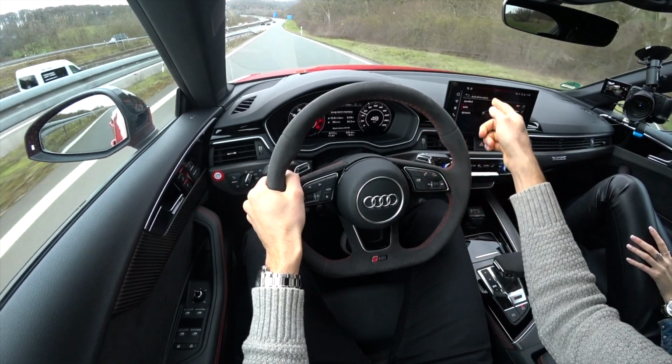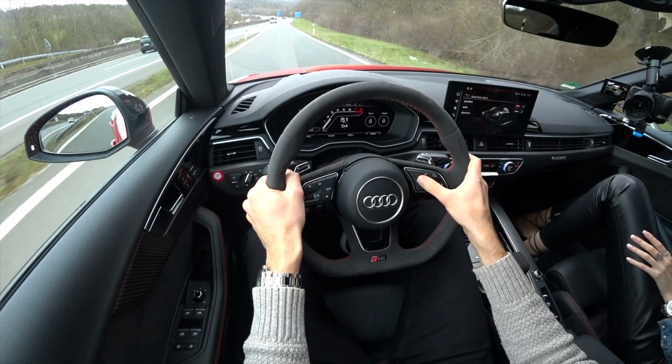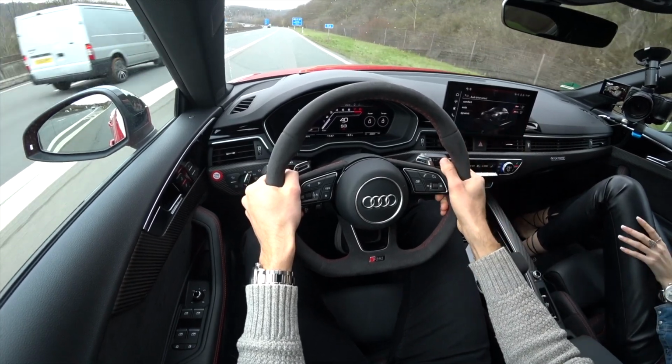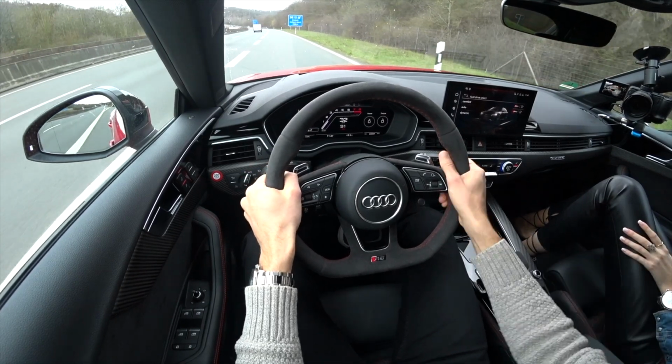Here then we can use the Auto Drive Select, but of course in this case RS mode at the steering wheel, and it's not too wet yet, so we can even use the RS2 mode, of course. Please don't attempt, and we'll start at 35 kilometers an hour and see how it goes.